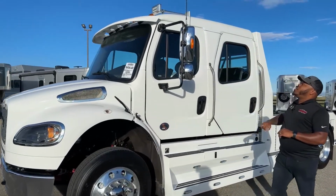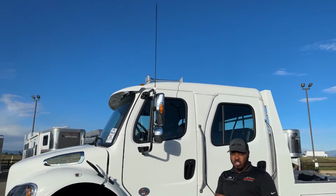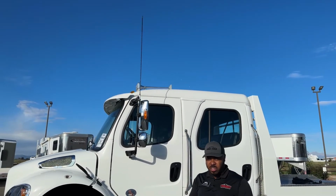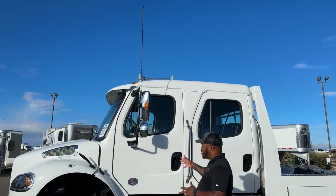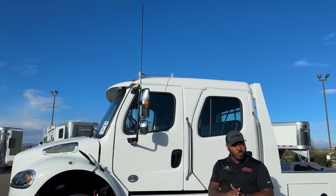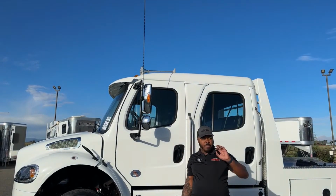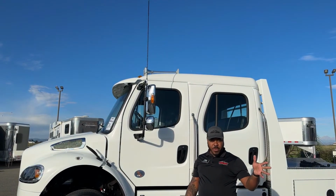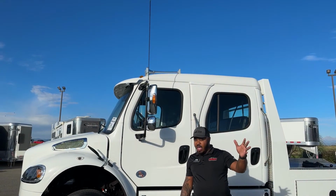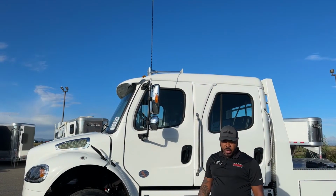We have the CB radio antenna. This one is pre-wired, so in case a customer decides he or she wants a CB radio installed, we don't have one installed during manufacturing or during the conversion. So if you guys want one, it's very easy to pull the wires from here and set it up. We do have an awesome service and parts department. We have those CB radios in stock, and we have those techs willing and able to install a CB radio if needed.